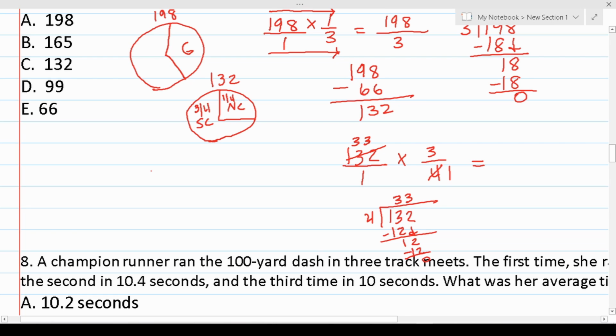So this becomes 33 times 3 over 1 times 1. 33 times 3 is 99 over 1. Anything over 1 is itself, so this is just 99. In other words, 99 of the recruits are from South Carolina. Okay, so that was that one. Kind of a challenging problem. Again, we have to deal with a lot of fractions, and we have to be mindful of the fact that we had to take away the 66 recruits who were from Georgia to get this second pie chart right here.